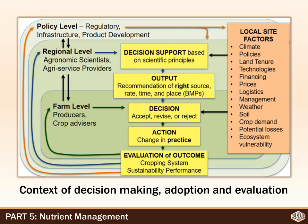Much of what we have just talked about involves planning at the farm level, but no farm operation exists in isolation, and there are other incentives and constraints that can affect decision making. At a higher level, regulatory frameworks, infrastructure, and the availability of products can be an issue. At a regional level, there may be support, or lack thereof, from the scientific community, extension, and service providers that can help assist in decision making.